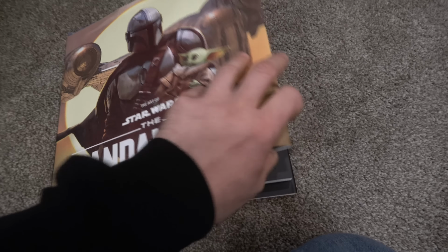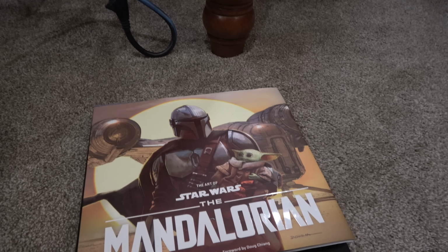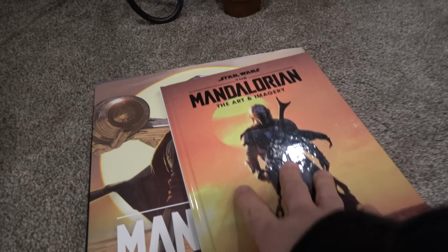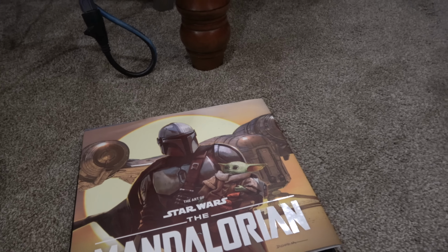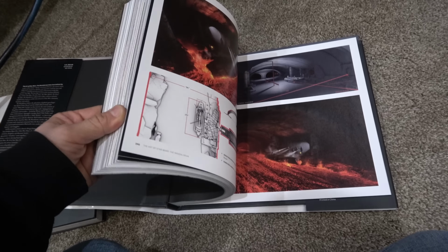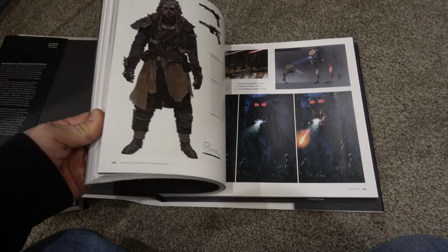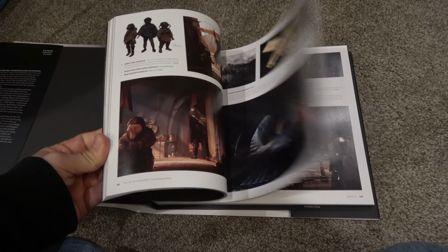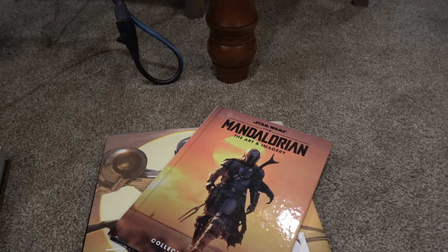If I had to give a runner-up or an honorable mention, it would be this, The Art of Star Wars, The Mandalorian. Not to be confused with this, which is the art and imagery of The Mandalorian. This is trash. Do not get that under any means, but do get this. This is pretty great. Has all the concept art that you see at the end of the shows, plus extra information and character designs and set designs and all sorts of stuff. It's on par with their other art books, whereas I picked up this one and it was a huge disappointment.